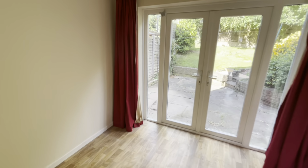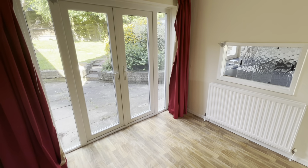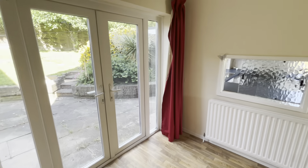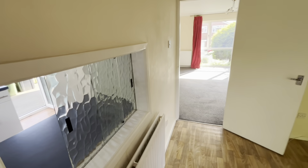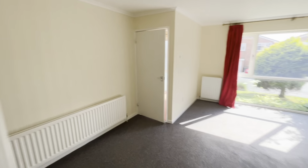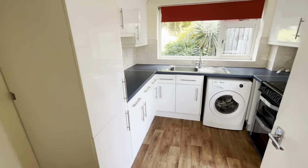Dining room on the back. Got the big patio doors. There's options to possibly extend. We've seen others just up the road. It's got a serving hatch through into the kitchen, very much back into the 70s and 80s. Big radiator in here. And then the kitchen's been refitted.